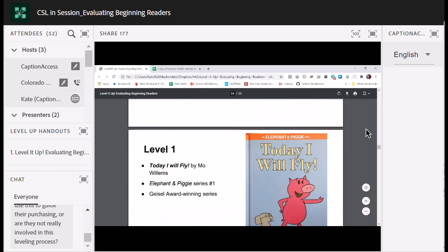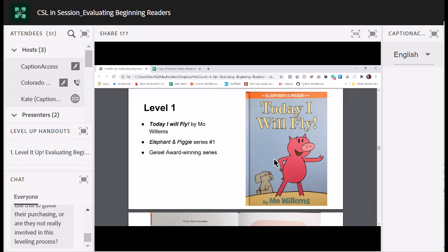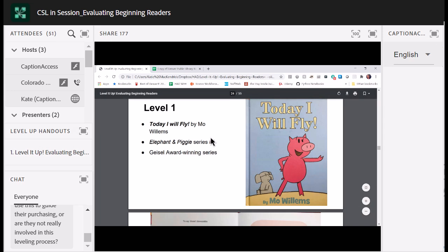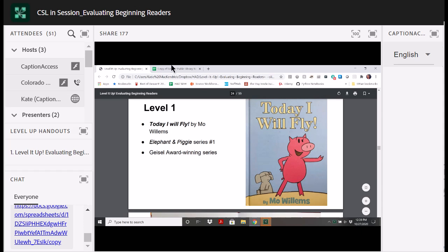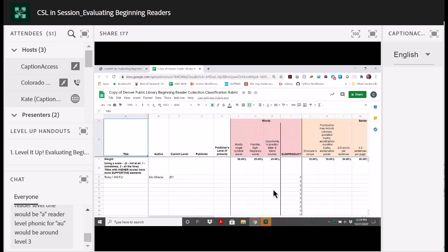This is new for me, so you should see Today I Will Fly by Mo Willems. We are going to try out our rubric with one of our level one books. It's the first book in the Elephant and Piggy series, also a Geisel Award-winning series. You can watch me do this, or you're welcome to follow along on your own copy of the spreadsheet. Christine has put a link to that in the chat, and you can toggle back and forth with that document.